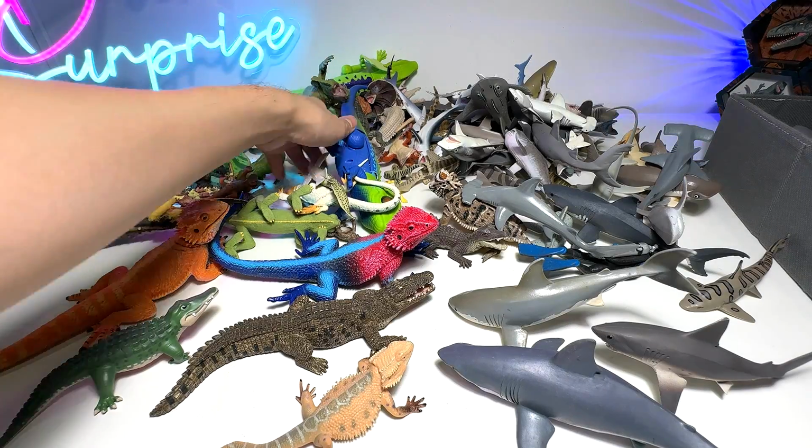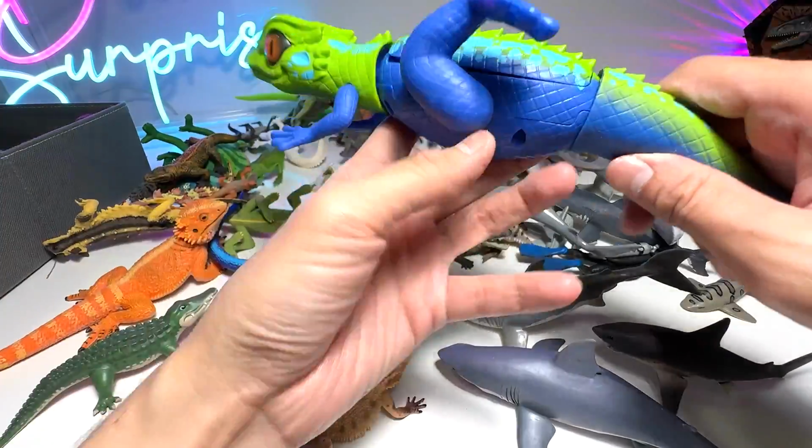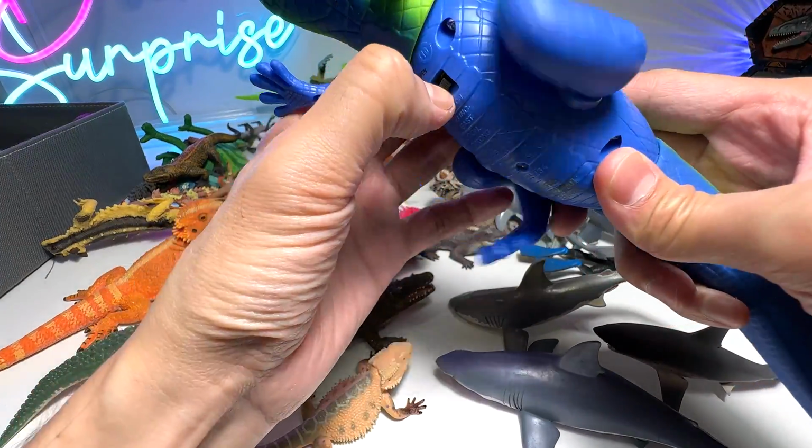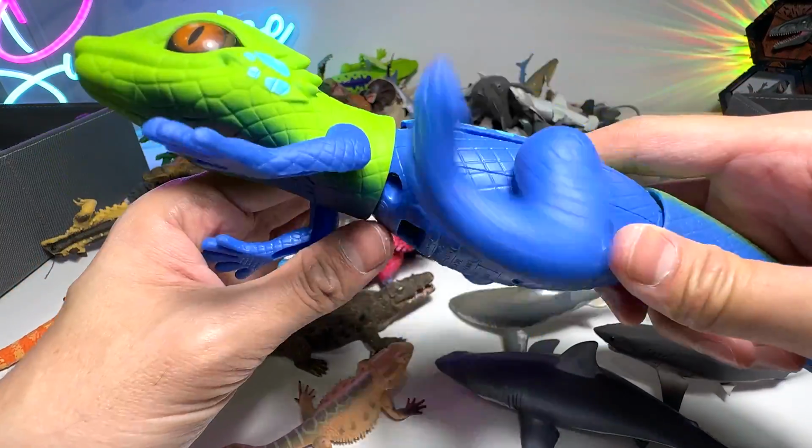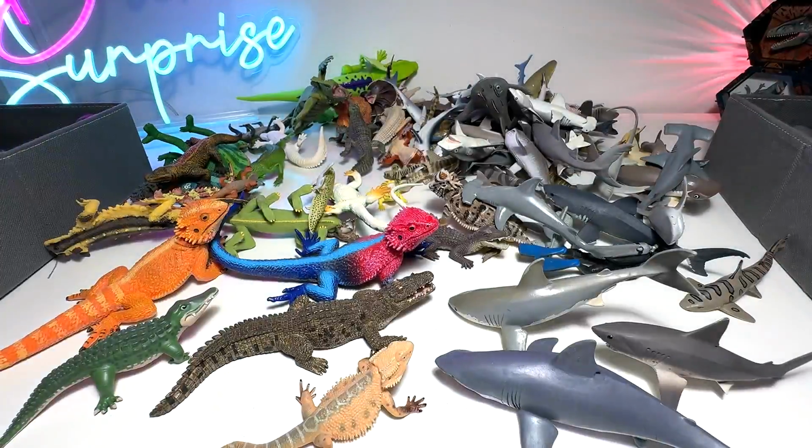Okay, next up, let's have a look at this. This is basically a fruit. It's a lizard. I'm not too sure what the exact name is, but it's a lizard, that's for sure.